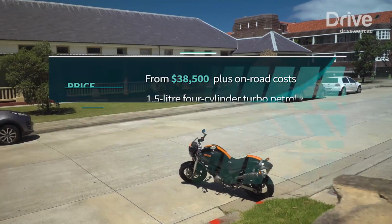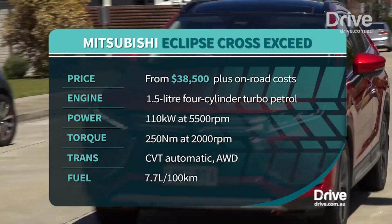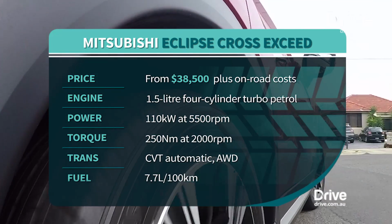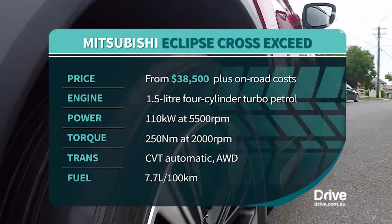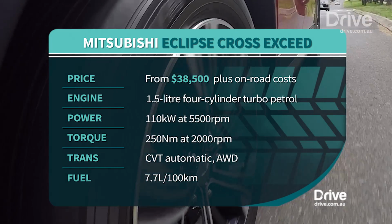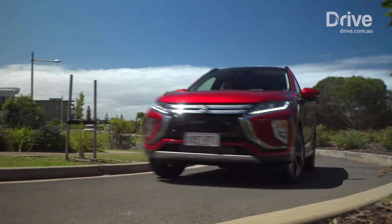Under the bonnet, the Eclipse Cross introduces a new generation 1.5 litre turbo 4-cylinder that, while having the least power in this quartet of 110 kilowatts, almost matches the Tucson for torque with 250 newton meters. Uniquely, it drives all four wheels via a CVT automatic, with 8 pre-programmed ratios for manual operation.